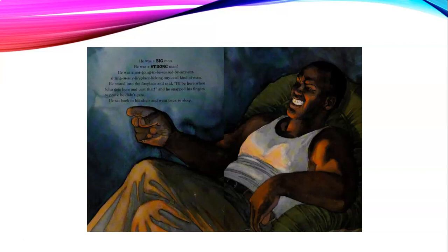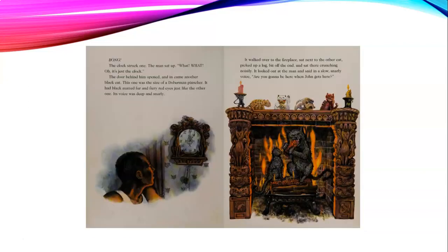Just as sound as a baby sleeping, just feeling good, leaning into that sleeping, like Mr. Sanders after a revival. Bong! The clock struck 1. The man sat up. "What? Oh, it's just the clock."